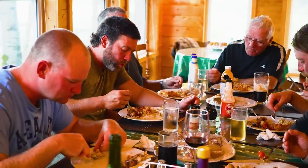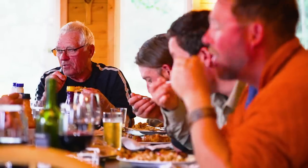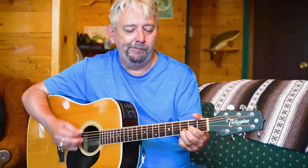After a great day on the water, we sat down and enjoyed a glass of wine and an amazing dinner prepared by Chef Gary Callahan. And in true Newfoundland form, after dinner, the guitars came out.